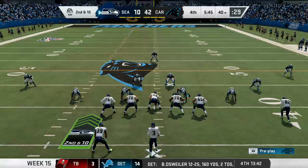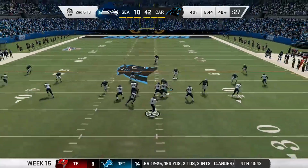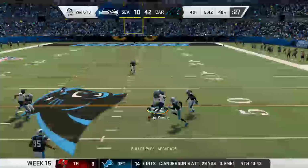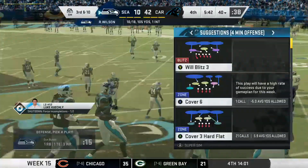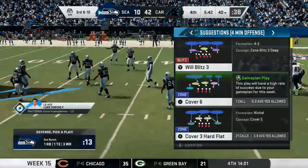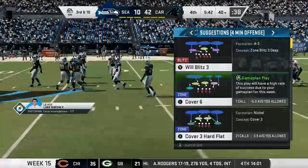So 2nd down and 10. Once again, they'll go from the 40. To throw is Wilson. Throwing middle, but it's incomplete. He was looking for the rookie Paris Campbell, and it's third down.